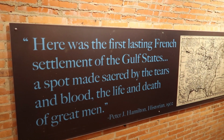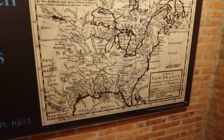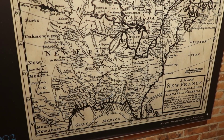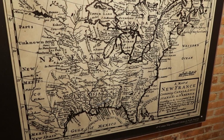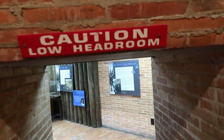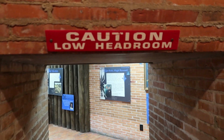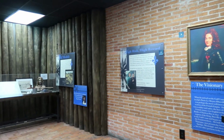And that's that, because this here is a map of New France. Don't go trying to call it the US yet. This was before the US came around. We got here eventually. And here we have another place to go. Oh, I gotta learn how to read. Oh, let me bend down here. Here's where we go.